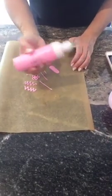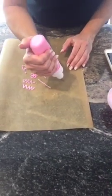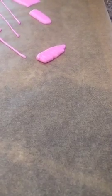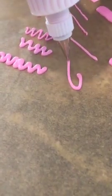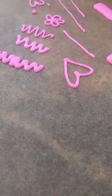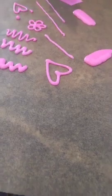So this is a flood consistency in the bottle. You can see there's a big difference as it comes out. It falls flat really quickly. Let's see, this is a number 3 tip. So you don't get those same crisp lines that you do with a piping consistency. So again, this is really just used for flooding.